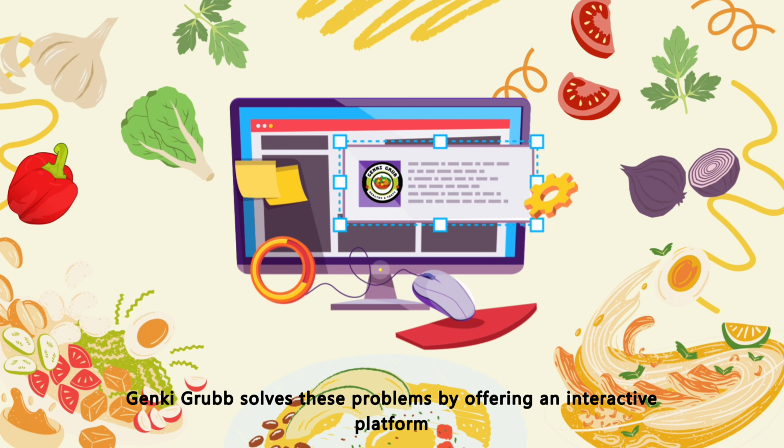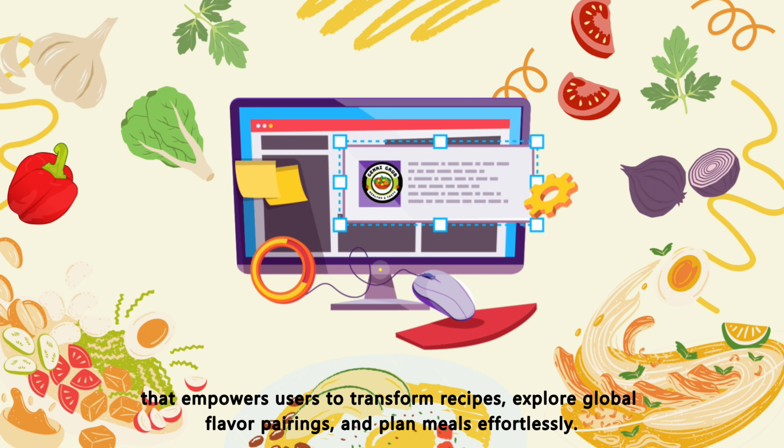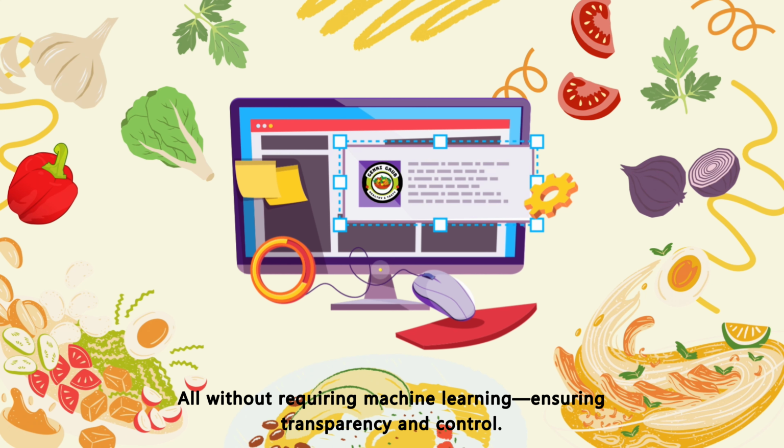GenkiGrub solves these problems by offering an interactive platform that empowers users to transform recipes, explore global flavor pairings, and plan meals effortlessly, all without requiring machine learning, ensuring transparency and control.